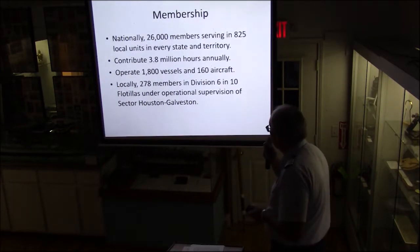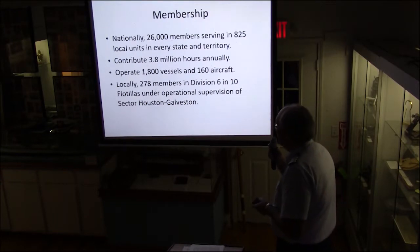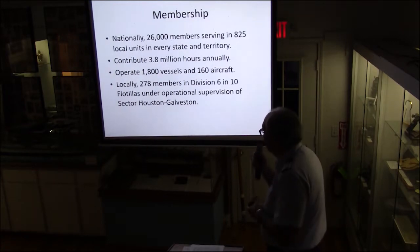We have 26,000 members. There are approximately 40,000 active duty Coast Guard. So we're a substantial component of the Coast Guard. 825 local units. This is where it gets interesting. 3.8 million hours annually donated. We have 1,800 vessels and 160 aircraft.